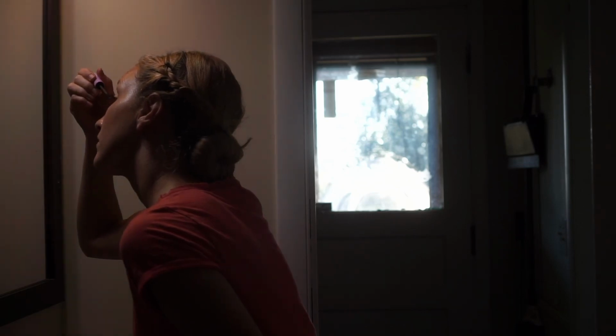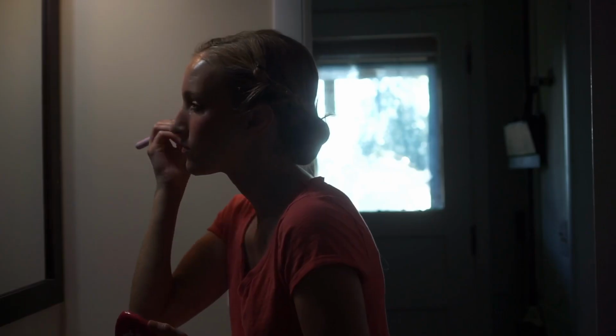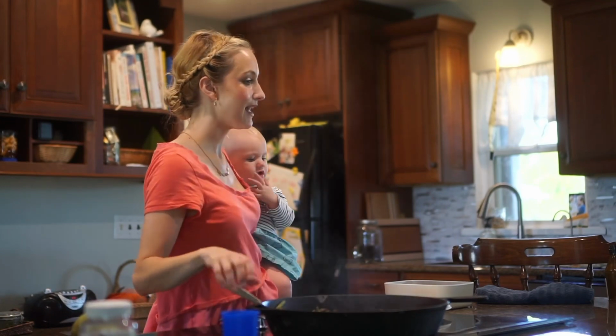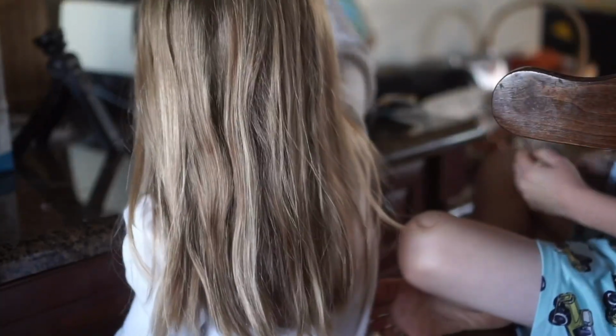On Sunday, I will typically try to get up and dressed and ready to go before anyone else wakes up. It just helps me be more prepared to welcome my little ones with a smile and a joyful spirit when I am already done. That way I'm not in this rushed mindset.